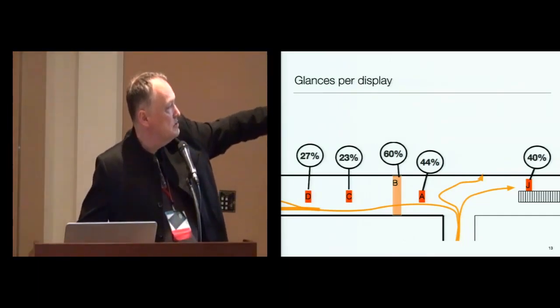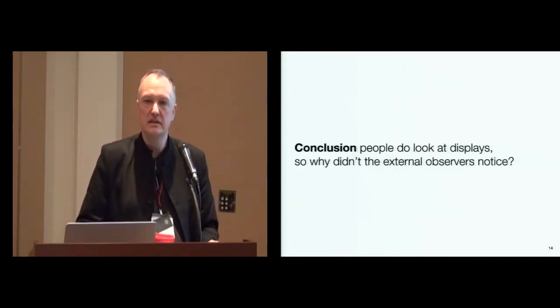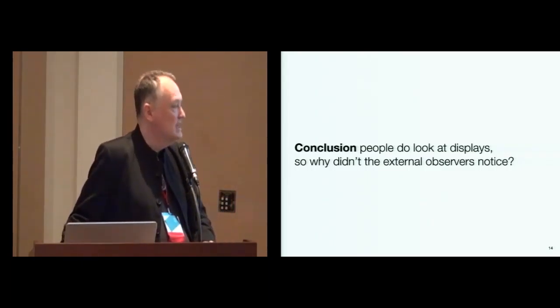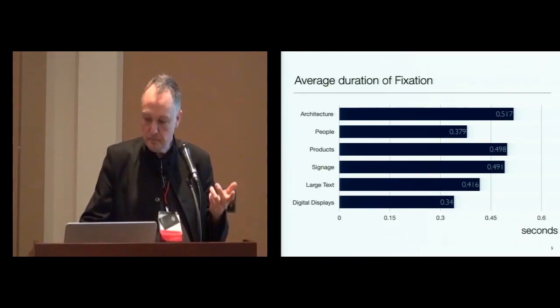So, okay, those were the early numbers. They kind of decay a bit. But again, compared to 0, it's a very huge number. So display blindness, it doesn't exist. But why did they make that mistake?